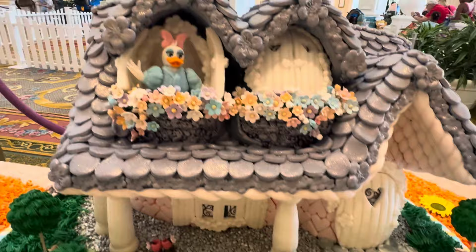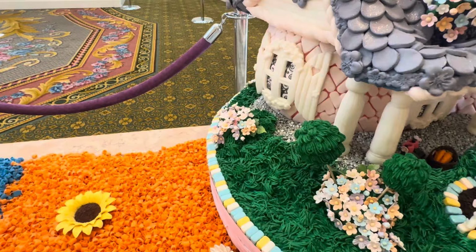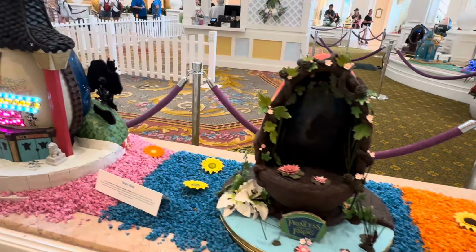I think that is the most difficult thing on here. And look at the tiny rabbits. Look how difficult that must have been too. And I love how they did the grass. Look at the icing that makes up the grass, Nick. It really looks like grass, all individual strands. Yeah, they must have had a very thin pastry bag for that. And this is Princess and the Frog.